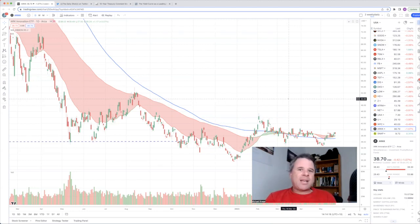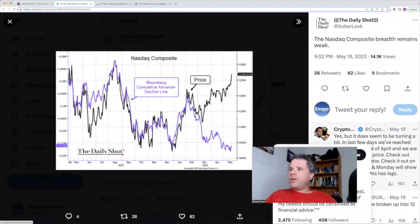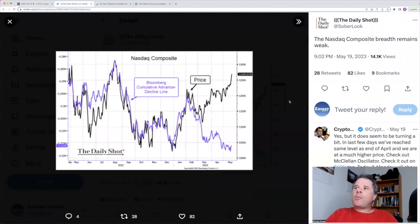So what's happening on the Nasdaq right now is about market breadth. I'll just show you a tweet here. This tweet is from Daily Shot, saying the Nasdaq composite breadth remains weak. What we want to see is that when an index goes up, the majority of companies on that index go up as well. There should be a positive correlation between the Nasdaq, the S&P 500, the Dow Jones, and the advanced decline line. The simple way to think of this is, if the market is going up, the majority of companies' share prices should be going up with it. If the market's going down, the majority of the companies' share prices should be going down.